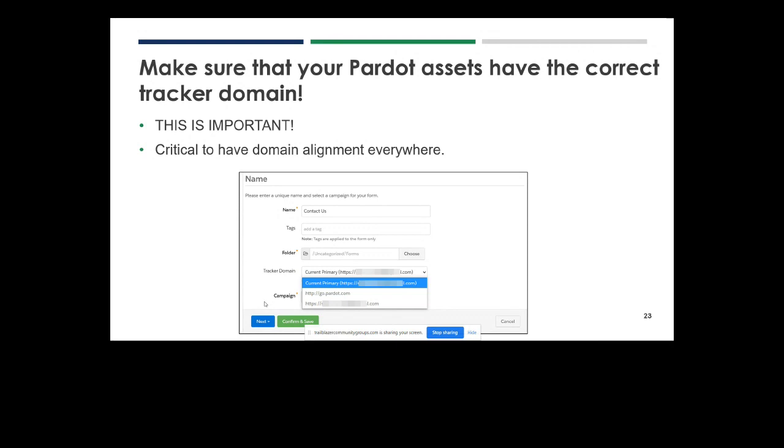Where you run into trouble is when that Pardot administrator is managing 2 websites with 2 tracker domains. That person is going to have to be very thoughtful and methodical about, okay, this is for firstbrand.com, so I've got to make sure all my assets have the tracker domains aligned, and the same vice versa.